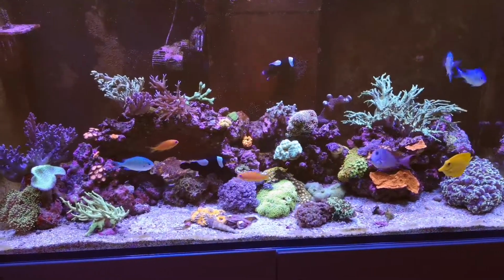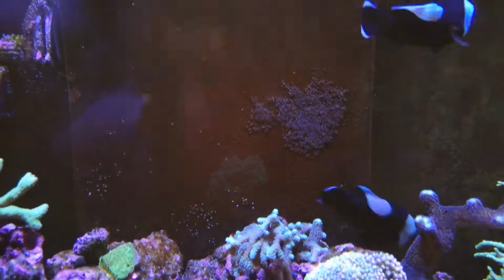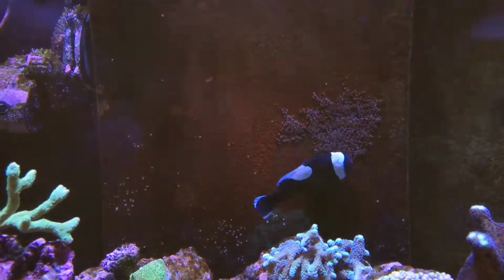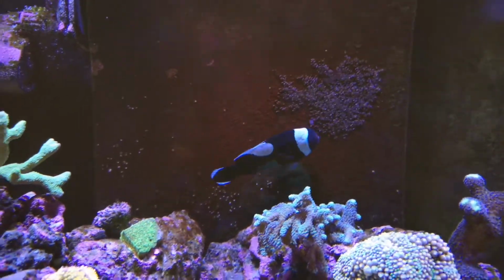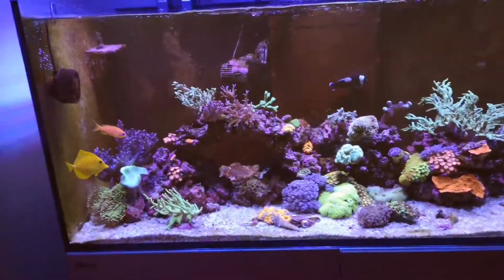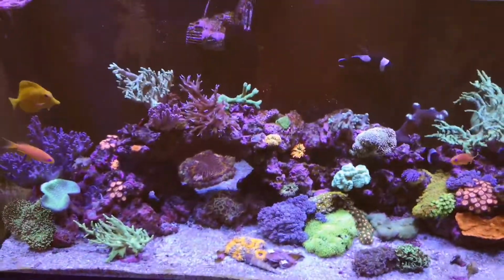Fish are looking healthy. The clownfish have laid eggs again. They seem to lay them all over the show, to be honest. Sometimes it's on that side, sometimes it's on that side, but it's never on a rock or anything. It's always on the back wall. But they're happy, so that's the main thing. Overall, yeah, the tank is coming along, doing pretty well.